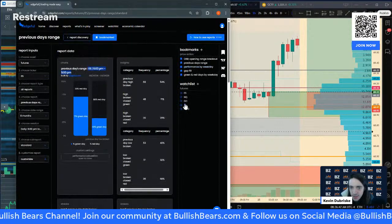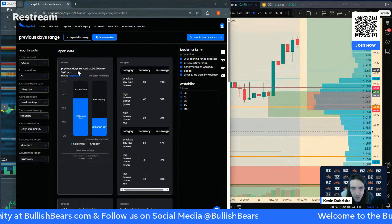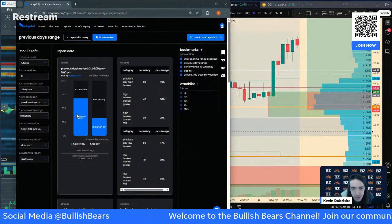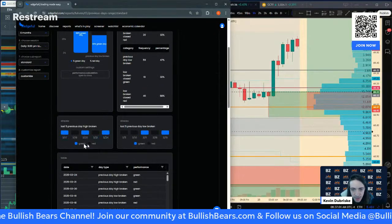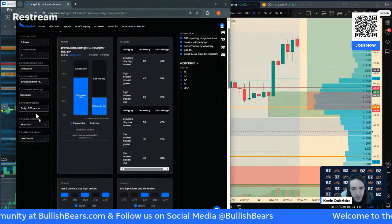No, this is ES. Let's make sure for crude oil we're on the right ticker. Crude oil, past 6 months, daily time frame, looking to see 68% of the time we close green after taking a previous day high out. That's pretty huge. I see it's been a bit more green than red, even when we break previous day low.